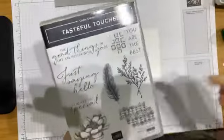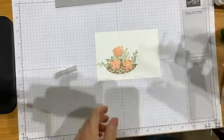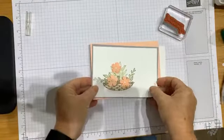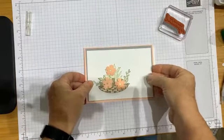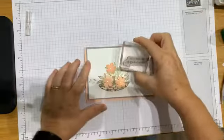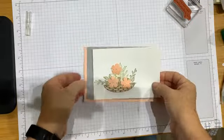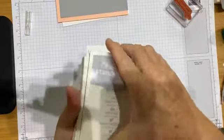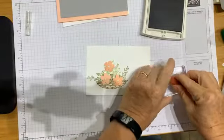From the Tasteful Touches stamp set, I've picked out You Are So Special. So I've got that one. I'm just going to decide what colour I'm going to stamp it in. So it's going to go on here, like that. And I think I'm going to stamp it in the grey, the smoky slate grey, to match the base layer of this layer of the cardstock. Okay, so I've got my ink pad that matches the card.